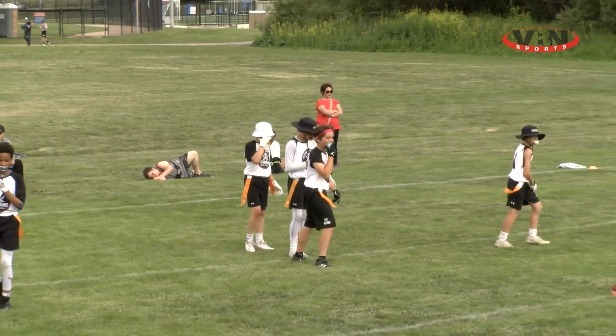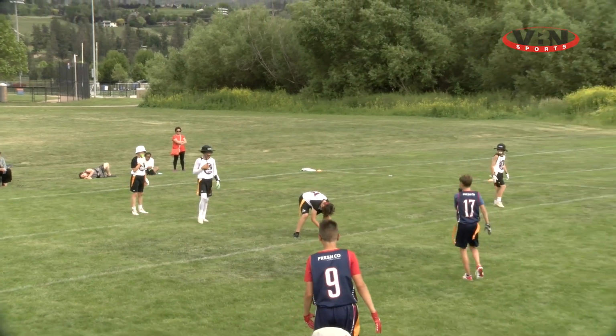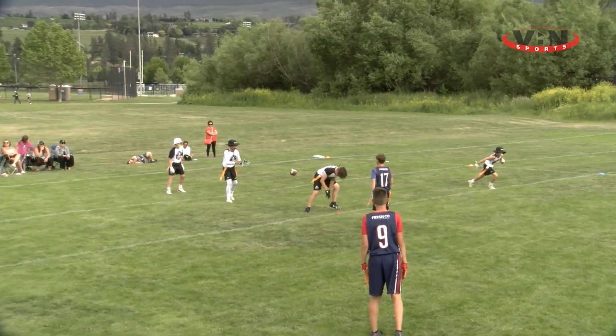Can we also get all those people that are coaching on that side off, please? They're allowed to be behind the line. I'll make sure that they are.